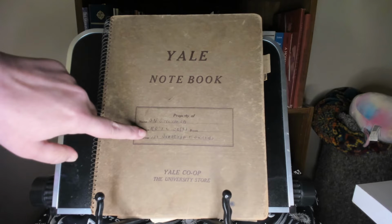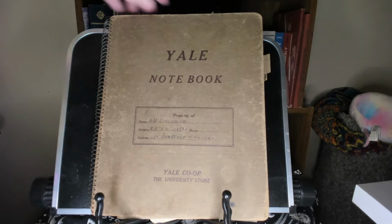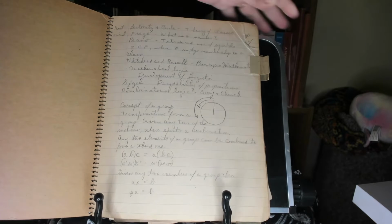So at this time he's in ROTC, it looks like. So I'm guessing this is undergrad. And we might get a year in here, we might not. It just depends. Let's see, this tab here. It's kind of hard to read. I'm gonna have to look at it close up. Yeah, I can't really get it very well. I'd have to have somebody else look at it.